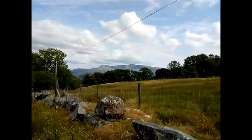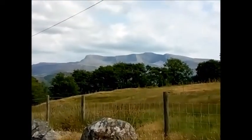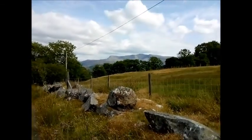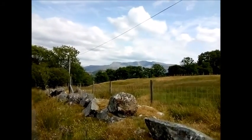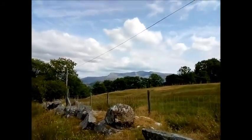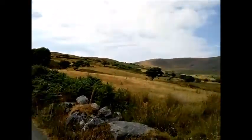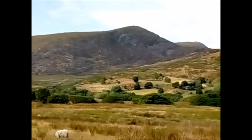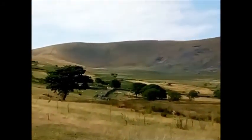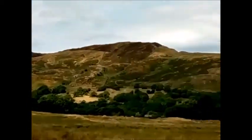Good view of Mawddach over there. Unfortunately, I didn't bring my camera with the optical telescopic lens on it. I would have been able to zoom in on that in good detail. But the end of this tarmac road can't be too far away, and that's a good view there of Diffwys and the Mawddach Ridge, which comes up from Barmouth. So I don't think we'll be able to see the Rhinogs.